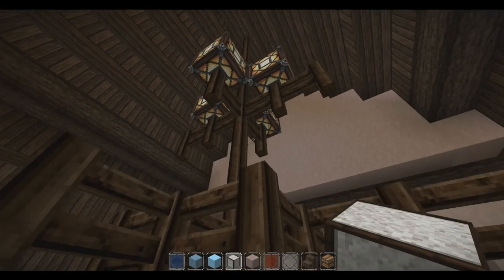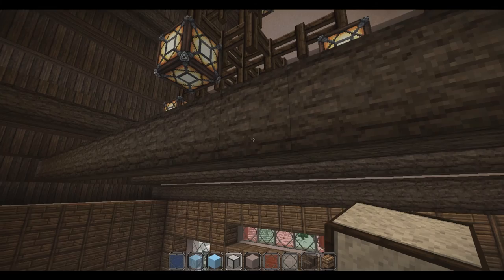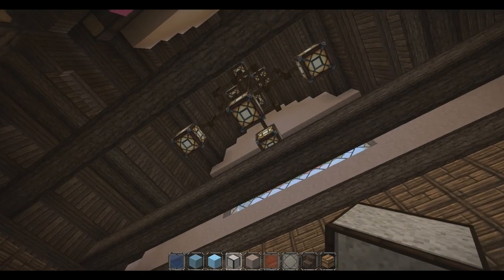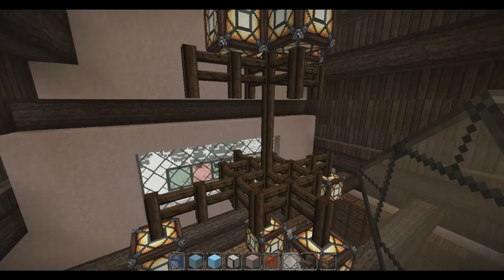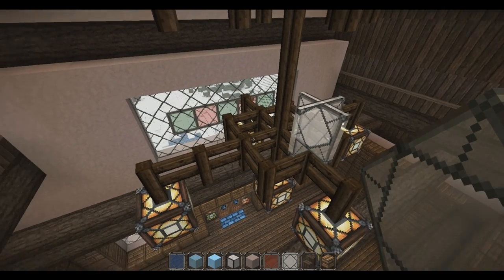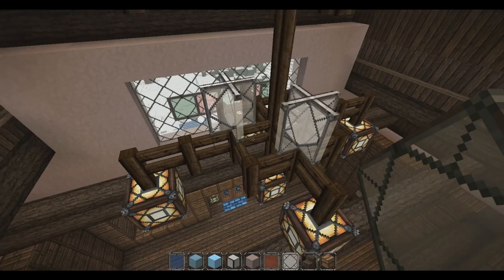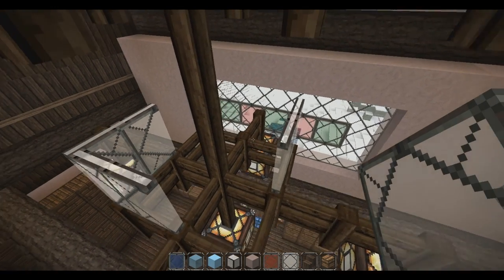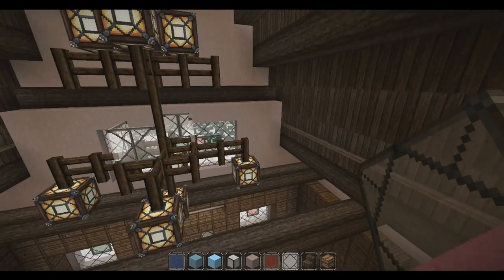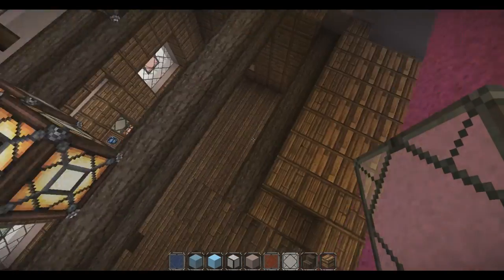I don't know why, but yeah. So that's kind of what's lighting up the place right now. Actually, I wonder if I throw some glass panes on there. Let's give it that fancy look. Yeah, I'll probably fart around with this later. Maybe put blocks up there instead.